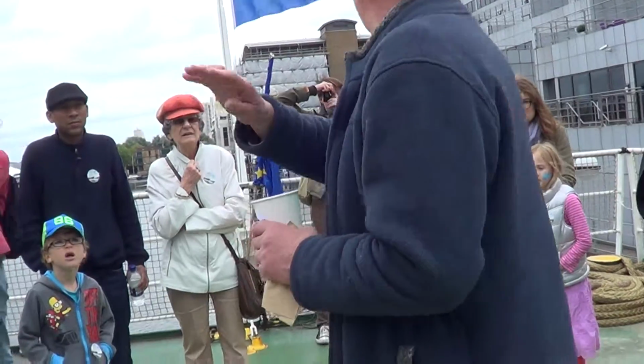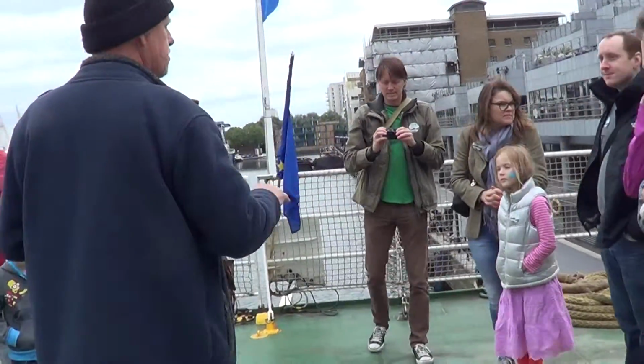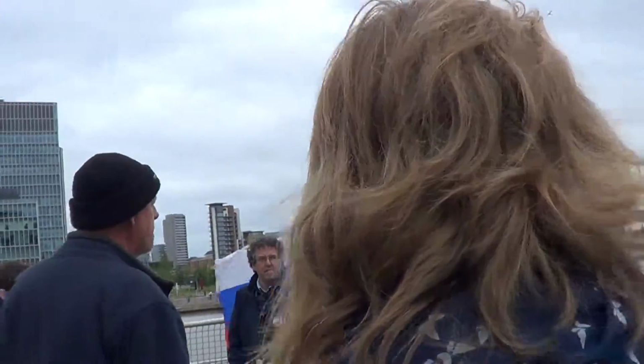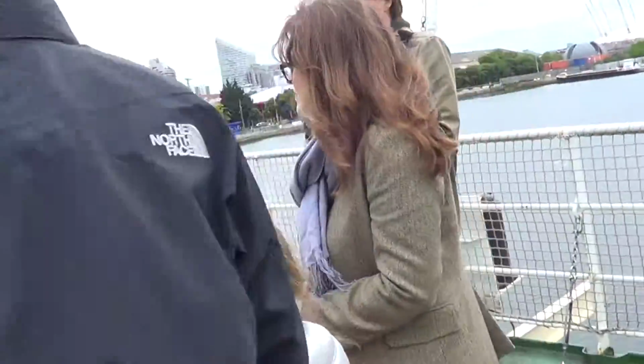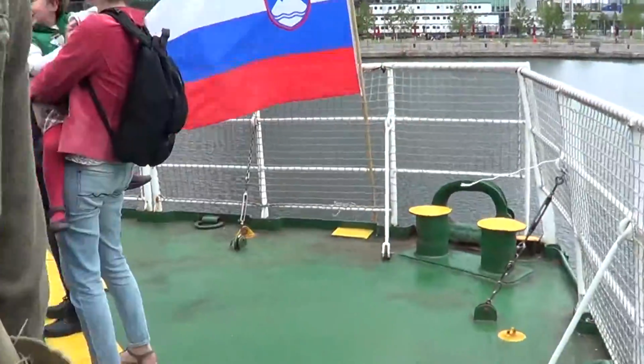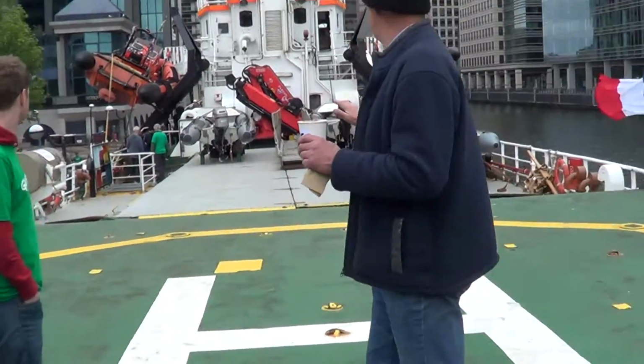Flags actually represent the 9 countries so far we've been to on the CFP tour around here. No abbreviation, sorry. No, the common fisheries policy. That's where we are at the moment.